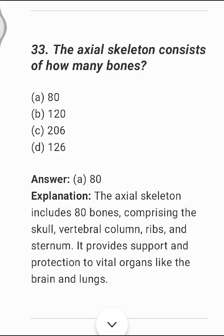Axial skeleton consists of how many bones? So it is 80 bones. The axial skeleton consists of 80 bones, whereas the appendicular skeleton comprises 126 bones.